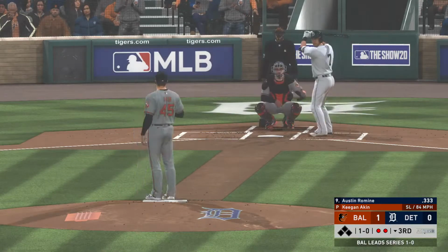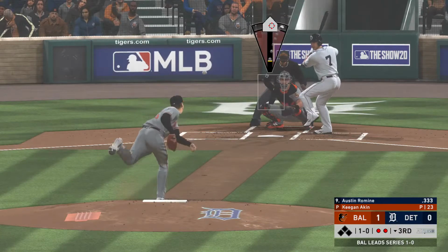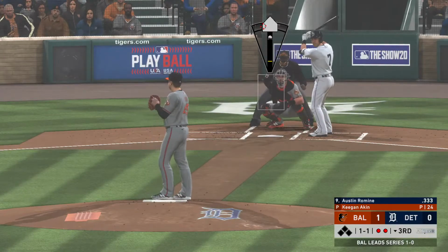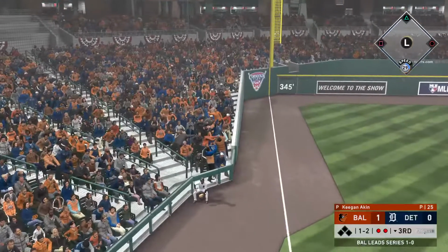Good late break to the slider here, but he takes it in on the hands for ball one. Swing and a miss, and I don't think he was expecting a pitch inside. It's 1-1. Boy, that's a jam shot right there. That's as good as it gets, in my opinion. Woo! Up and in.